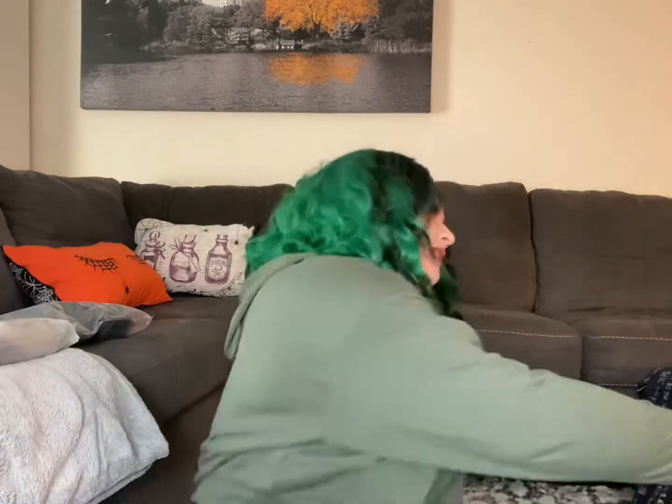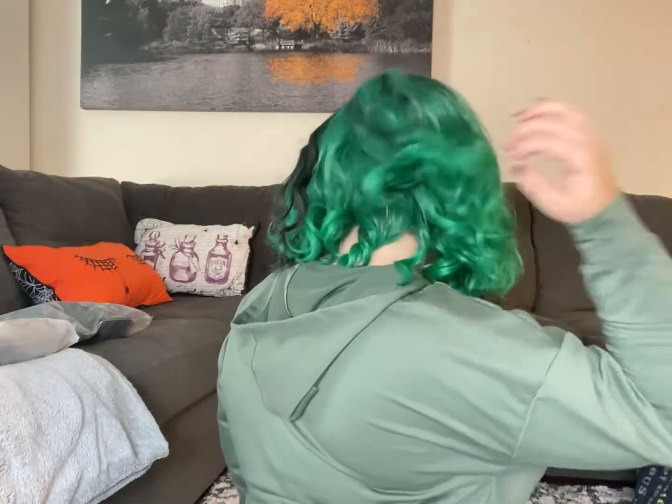So I get wigs like this. This is so green. There's so much green in the back. I can turn so you guys can see. I mean, it's green, but I love it. It's a great Joker wig, and it's super easy to maintain.